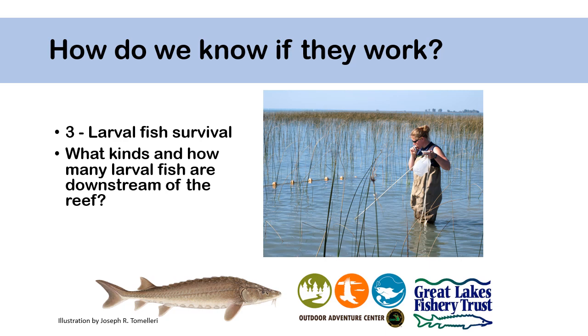Scientists also conduct surveys of larval or baby fish that would be downstream from a spawning reef. Remember that after sturgeon eggs hatch, the larvae drift downstream to wetland habitat that has good food and shelter for the small fish. The image here shows a student from the University of Michigan studying larval fish populations downstream from a spawning reef. For a reef project to really be successful, fish need to survive after they hatch, right?